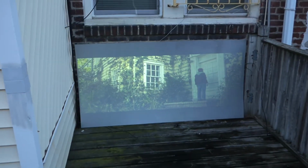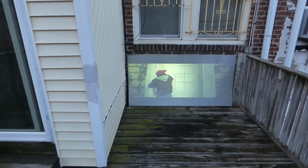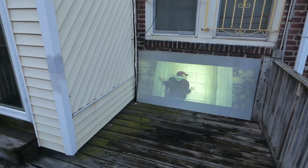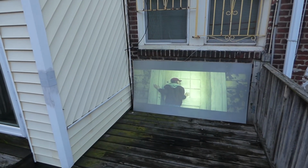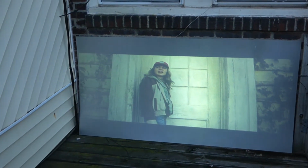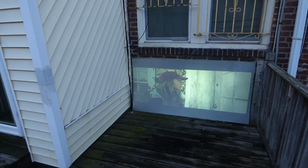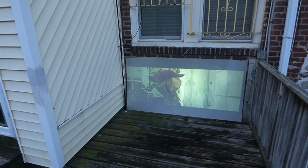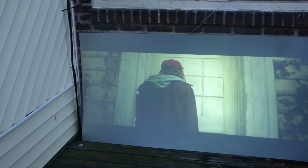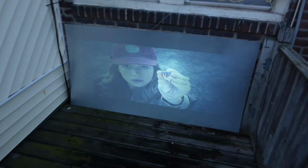Looks really good. Check out the angle gain from the top. As you can see, no fading, no washing out. Picture looks fantastic.